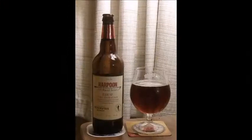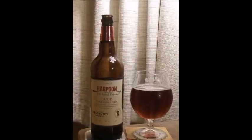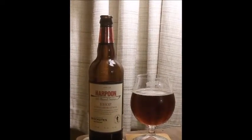This came out in 2016. It has a best by date of December of 2017, and only out for a short time. If you don't find it in the near future, you probably won't find it again. Although they did a variation on this some time ago with Deschutes, and that was part of their 100 barrel series. So this may be a little different than that one was.